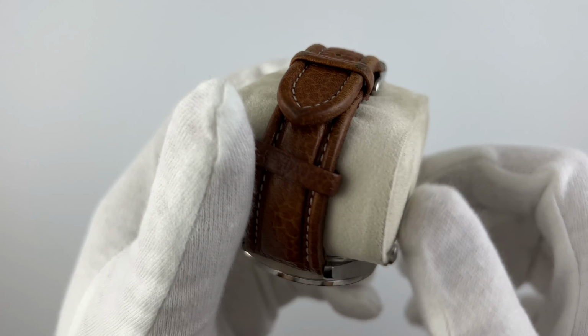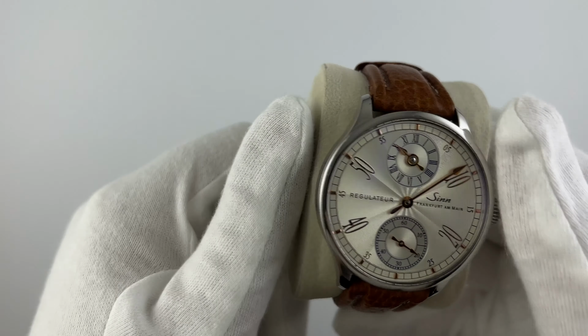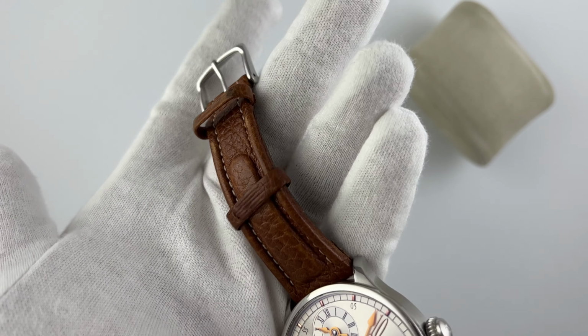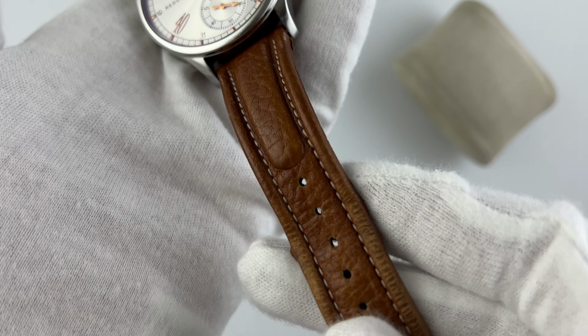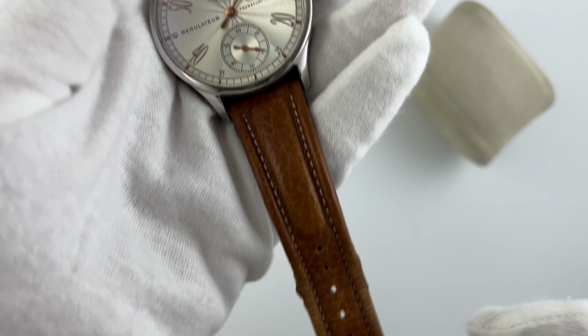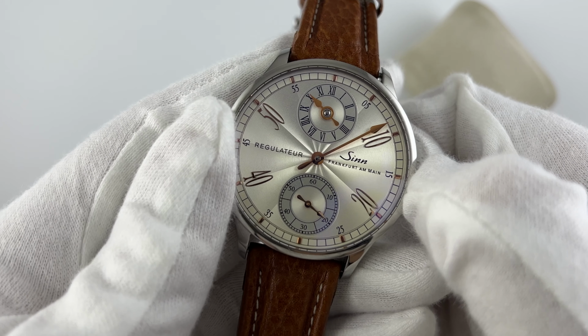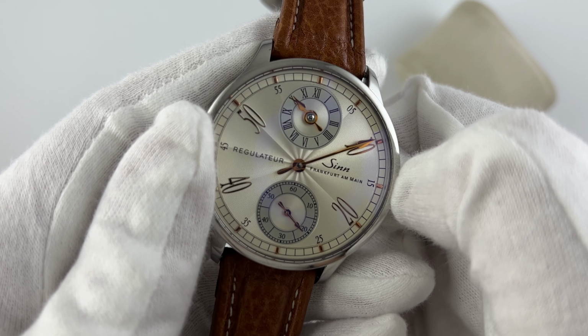One of the main features of this model is its 44mm stainless steel case. This case has an exquisite radiance and durability that makes the Sinn 6100 watch resistant to everyday use and endows it with a long service life. The protective sapphire crystal used in this model not only provides a high degree of protection against scratches and damage, but also gives the Sinn 6100 a classic and refined look.